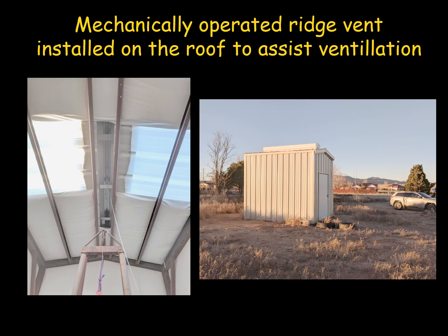I also added a mechanically operated ridge vent to the top of the building after the building was built, because CO2 was just accumulating in that building and it was really bad. In addition, there was a lot of moisture in the building, causing a lot of sweat and rust on the iron structures, so the steel beams in there. So now the roof vent stays open all the time, so there's some air movement.